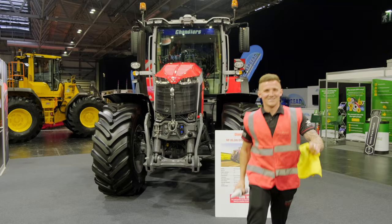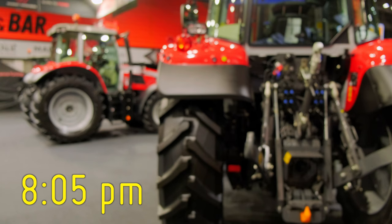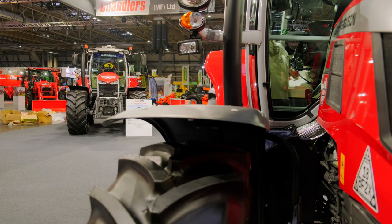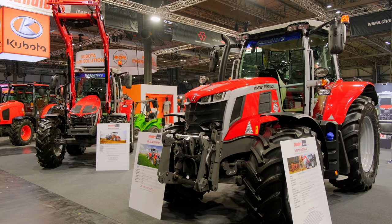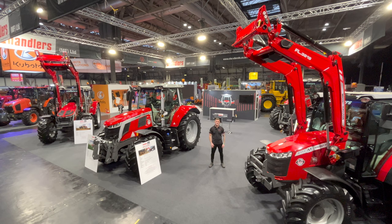Job done. That's the Massey Ferguson stand, now complete at LAMMA 22. It has been a crazy couple of days. It's been non-stop, but just look at the end result. It's absolutely faultless.